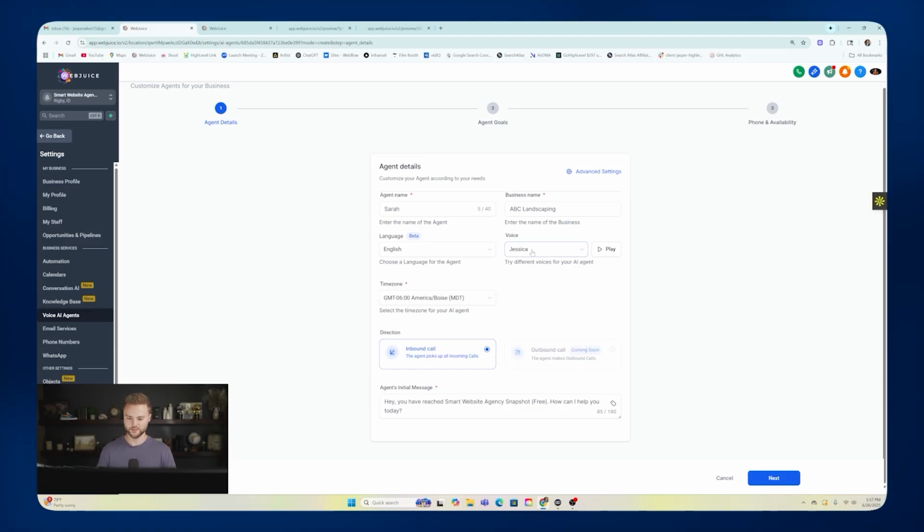But we'll just do Jessica for now. Under time zone, this is important if you're doing appointment booking with the AI chatbot, it needs to know the time zone you're located in so it can book appointments properly. And it only works for inbound calls. So when somebody calls the business, you can't have it be cold calling people. Unfortunately, that's not legal.